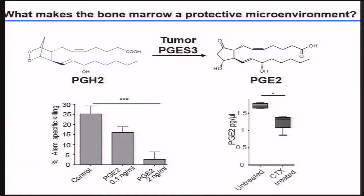We're still trying to figure this out, but at least one of the things that makes it protective is that tumor cells themselves are enzymatically responsible for synthesizing PGE2 from PGH2, and PGE2 is a real macrophage blocker. So it kills alemtuzumab-mediated killing, and one of the unexpected effects of cyclophosphamide is it really drops down the level of PGE2. So it allows macrophages to be more active.